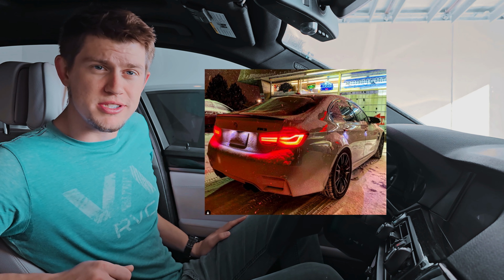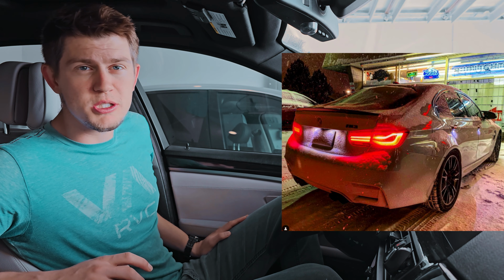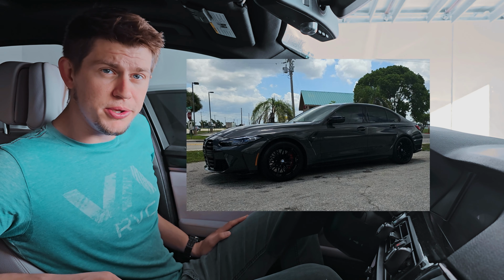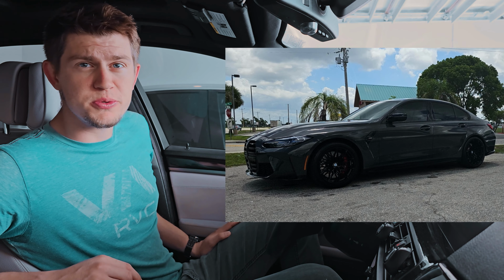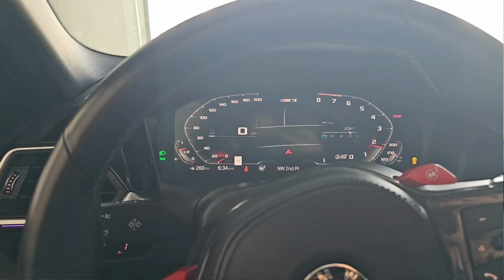So we bought the car to kind of pay homage to my F80 M3 Competition that was a 6-speed manual that I bought back in 2018. I really missed the experience of that car, so that's why we bought this G80. Now, up until about 30 days ago, the experience with the car has been great. It's a wonderful car to drive, super fun, and offers much of the same experience that the F80 did a few years ago.